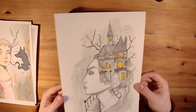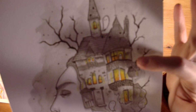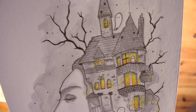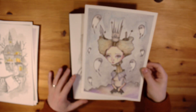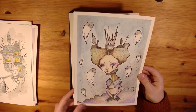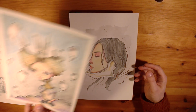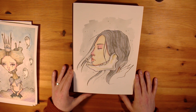And you might notice there is a tiny, tiny little ghost in the window. I have to entertain myself. Yeah, I kind of kept with the ghost theme. That's quite a strong thing in my work, visually. This is when I was still trying to do the bones theme.